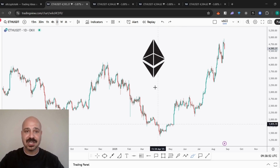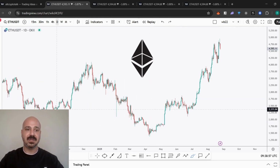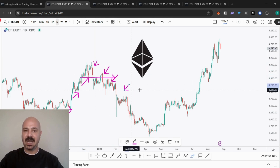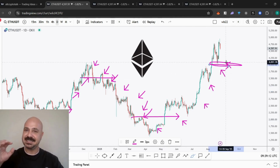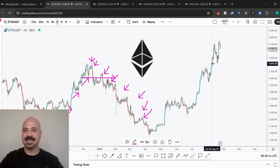We remain bullish as long as ETH doesn't break below the last low. For example, we have been bullish here, we broke below the low, and now we are making lower highs and lower lows. Then we broke above a high and we started to make higher lows and higher highs. As long as this low holds, ETH will remain overall bullish, and it's lining up perfectly with this previous major highs around 4k round number.